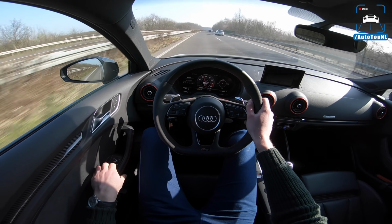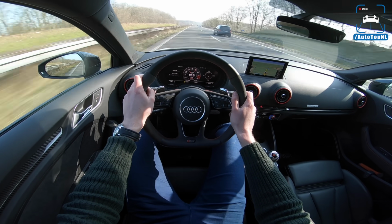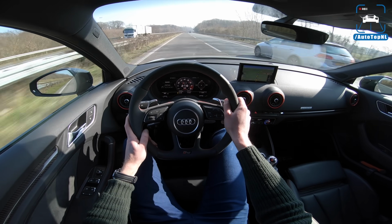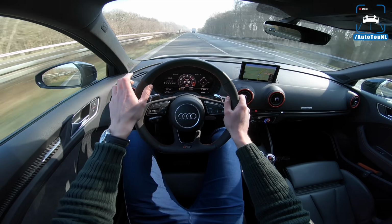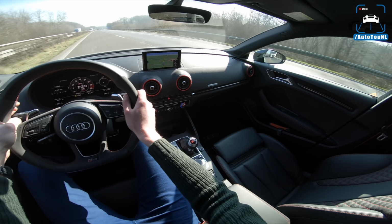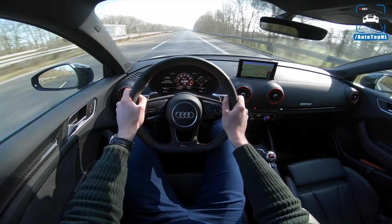You do have a bit of wind noise. Is my door not closed correctly? Okay, so even in dynamic with the suspension at its firmest, this is really nice. This thing is quick. Holy moly.